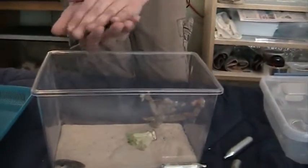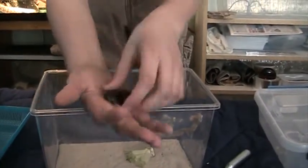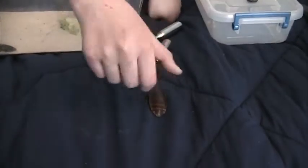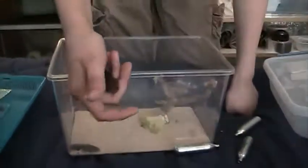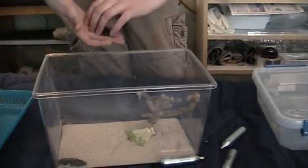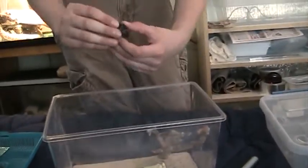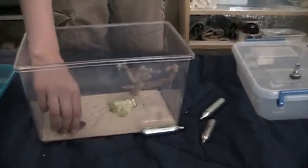Ooh, hissing cockroaches. If we can get them to hiss for you. Did you hear that? The way they hiss is they suck in air and then blow it out of these holes they have along either side of their abdomen. That's how they create the hissing noise. They get coated in the sand. So this one's pregnant right now. See how fat it is compared to this one.